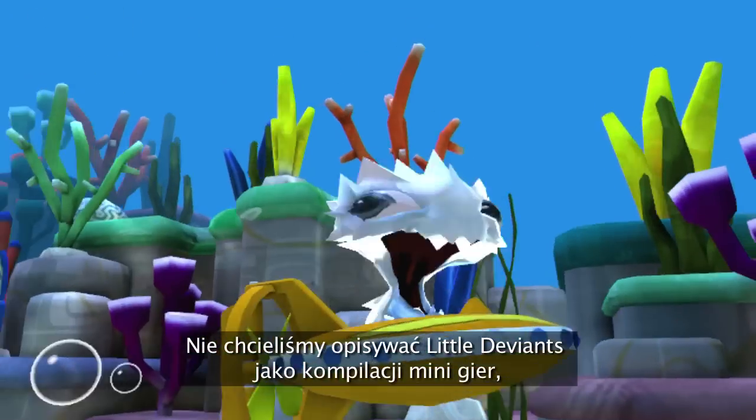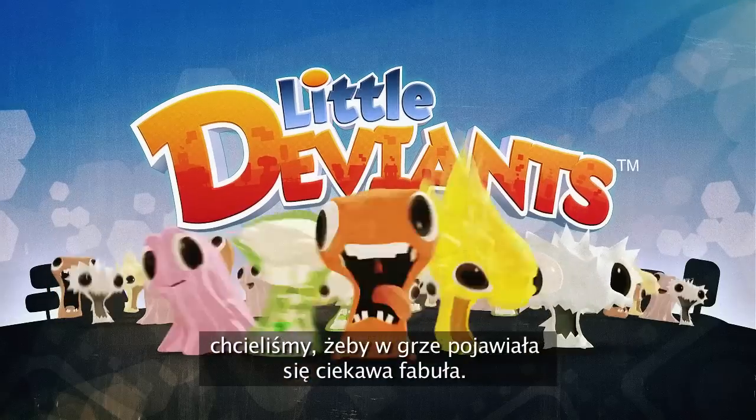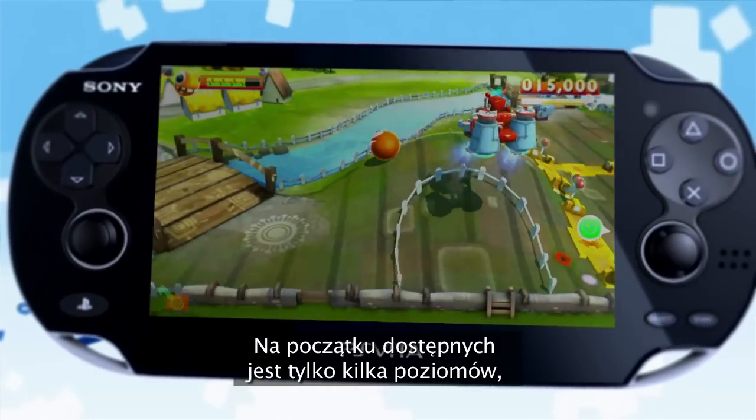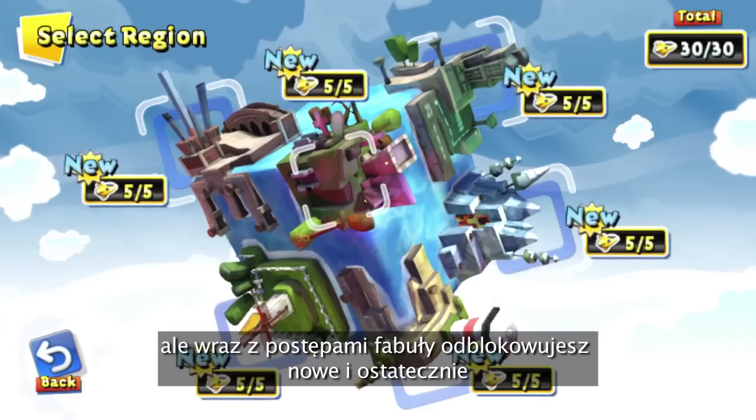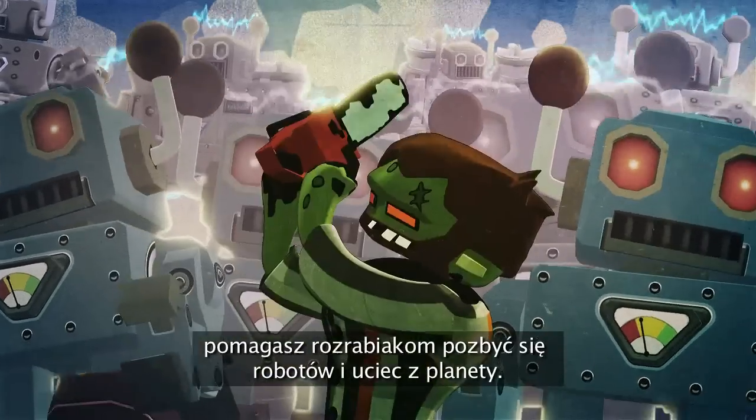We didn't really want to present Little Deviants as a bunch of mini-games. We wanted it to be a flowing, story-based experience. When you start off, you've only got a few levels available. You progress through the story, you unlock new levels, and eventually you end up helping the Deviants get rid of the evil bots and escape from the planet.